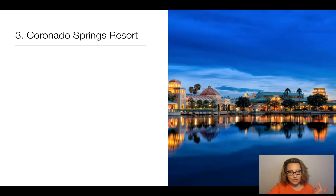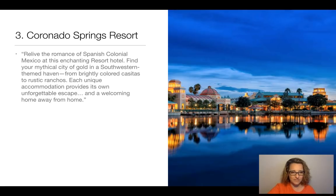Now, as we move into 3, 2, and 1, I have to tell you that for me, these are all very close to each other. So 1, 2, 3, and then the 4th to me is very distant for a variety of reasons, but I really love Coronado Springs Resort. You'll have to figure out after we kind of cover it today if it makes sense for you, but I happen to love it pretty much as I do the 2nd and 1st place resorts.